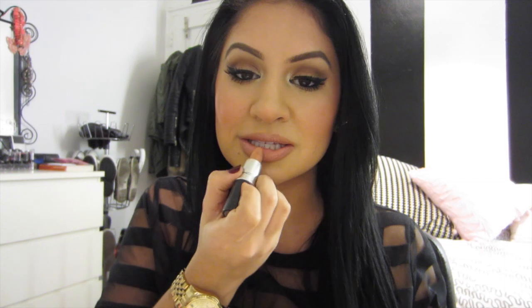But if I want something more standout-ish, I don't know if that's a word, but I just made it up, I use Myth over top, and I'll show you guys what I do. So basically, I just apply this in the middle of my lips.